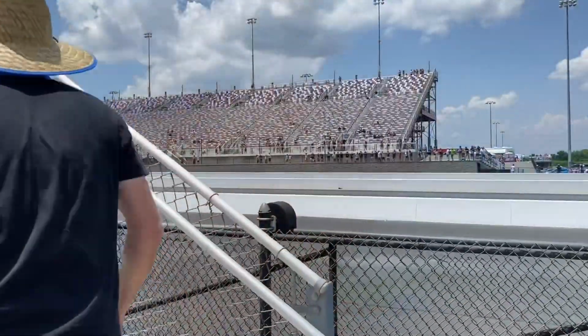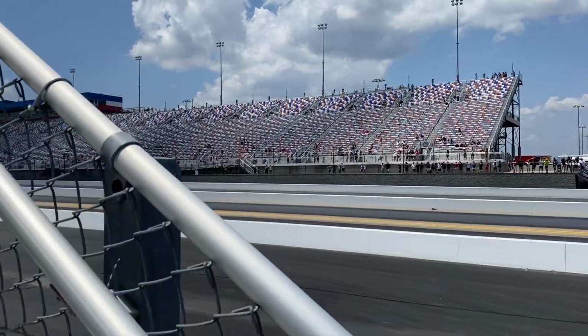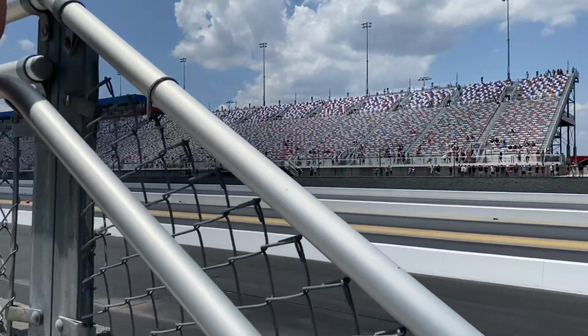So, going up to the drag race stands right now. These things are absolutely massive. They're three stories tall. Imagine how many people you could sit in one of these.